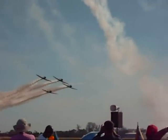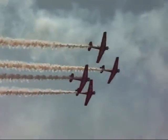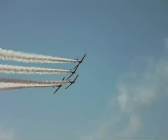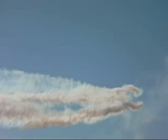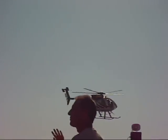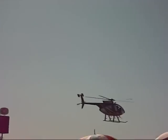Look at the close formation. Look at the size of the 71-year-old design aircraft. Built and ready for World War II. We all will be Hollywood stars by this time next week.